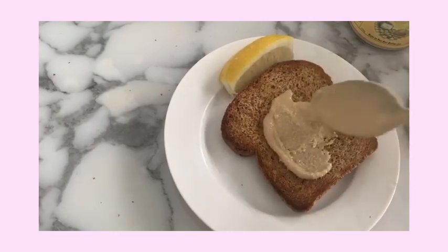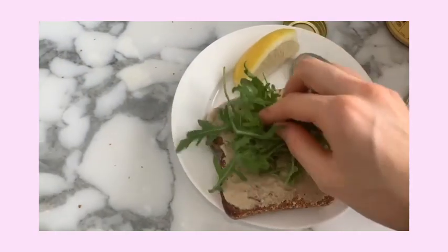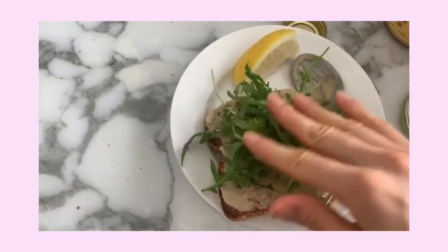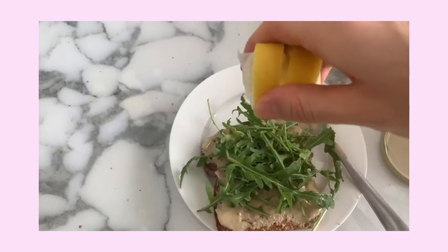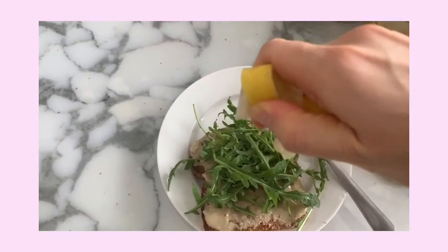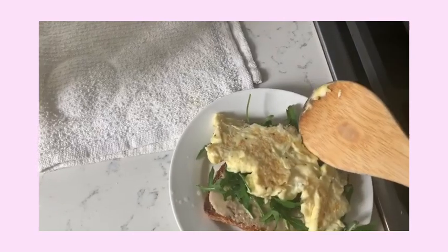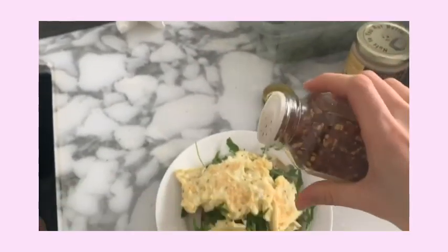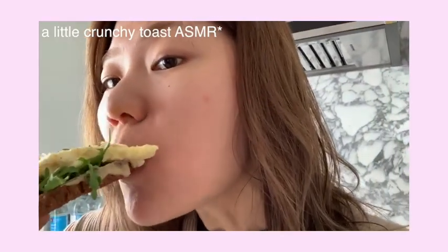So here I have my tahini sauce. It's basically just toasted sesame butter, and then I'm gonna put some arugula on top, and a squeeze of lemon, as I always do in any type of toast. And then finally, I'm just gonna put the scrambled egg on top and sprinkle some pepper flakes.